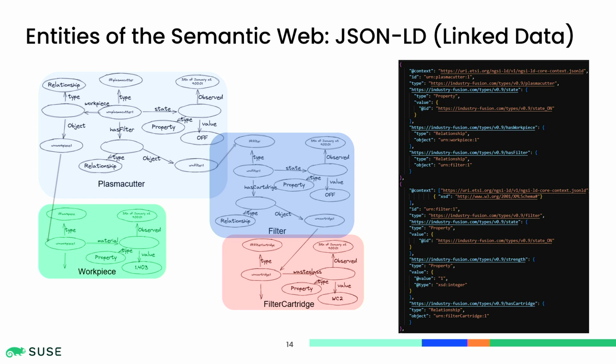To manage your entities, there is another standard from semantic web called JSON-LD. LD stands for linked data. What is it doing? Actually, linked data, you see here the structures which are 100% compatible with JSON, but it adds additional information in the JSON syntax so that you can link the data together and link the data with the semantic web. You see here, on our use case, we have a plasma cutter, which is linked to a filter, which is linked to a filter cartridge, and you have a workpiece. And what is very important, you can really group those graphs, like this belongs to a plasma cutter. It has a unique ID, and has a unique type, and it has certain properties and links. And that applies to every entity you have here.